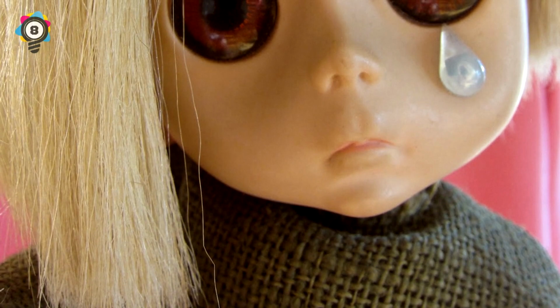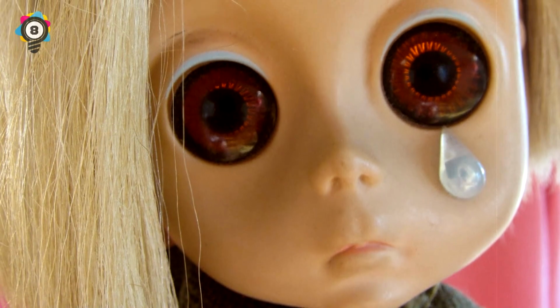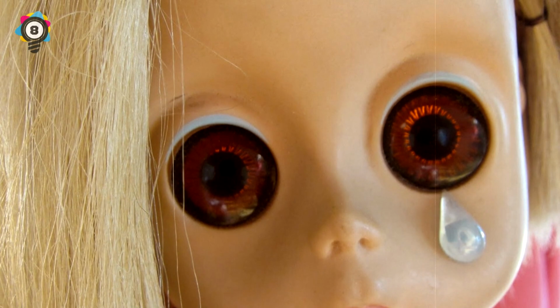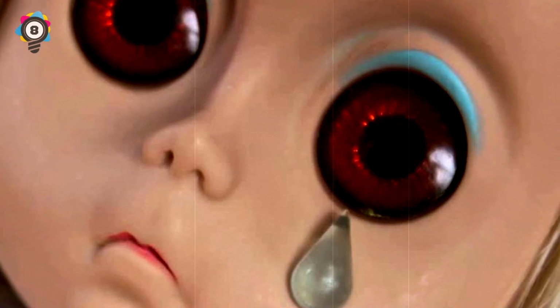Oh, because, while it's creepy as it is, you also have to feel bad for it too. She also had a plastic tear on her cheek. The doll was supposed to tug at the heartstrings of little girls, but it had quite the opposite effect. Little girls were instead creeped out beyond belief when seeing the creepy Little Miss Noname.